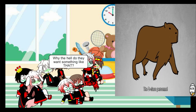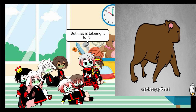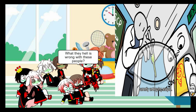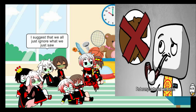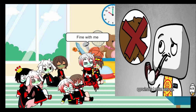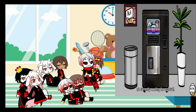The D-class personnel next produced a request for cerebrospinal fluid of Phoberimus pattersoni and received a cup of liquid currently undergoing analysis. It is to be noted that Phoberimus pattersoni went extinct during the late Miocene epoch, approximately 8 million years ago. Other SCP-294 tests are currently awaiting for approval.